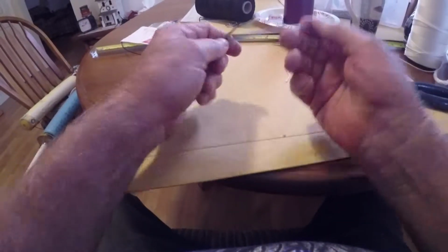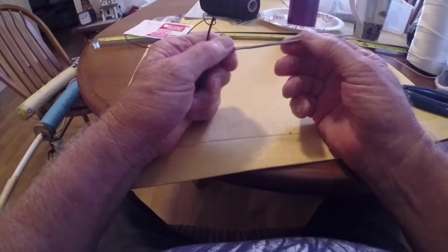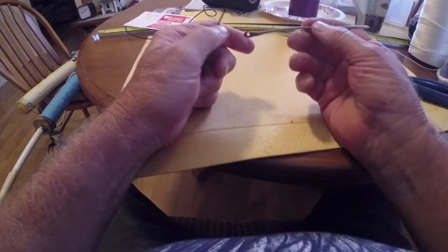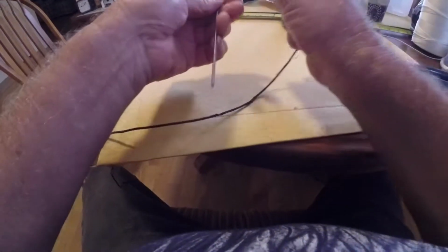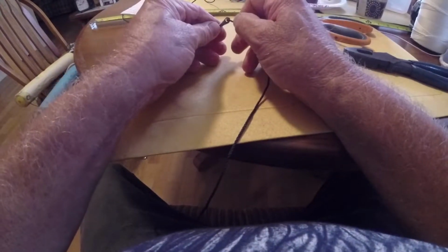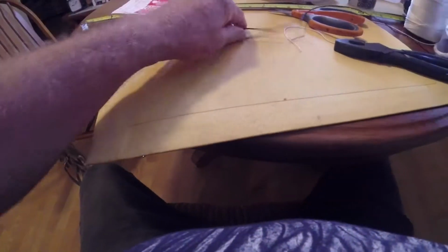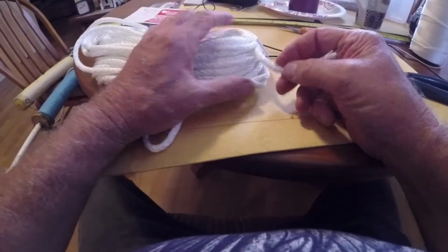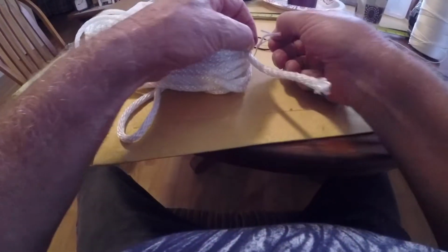And all I did to make a needle, I just took a piece of number 9, smashed it flat on an anvil, drilled a hole in it. Now I can pass this through here, like so. Now I've got my line threaded. Now, all my main line, the majority of it is 1/4 inch braided nylon.